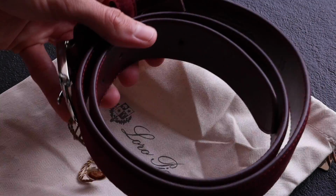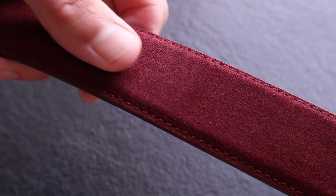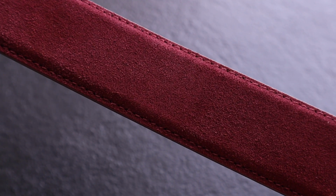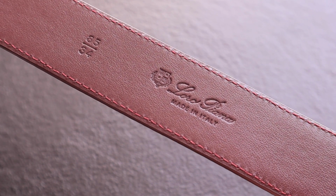And surprisingly, I didn't opt for black simply because they didn't have it in black. Instead, I got it in this really, really beautiful, deep, rich Bordeaux shade. Even though I'm not usually a red person, it actually looked incredible with black. So this is the one that I ended up going for, which is just a really, really simple suede belt.